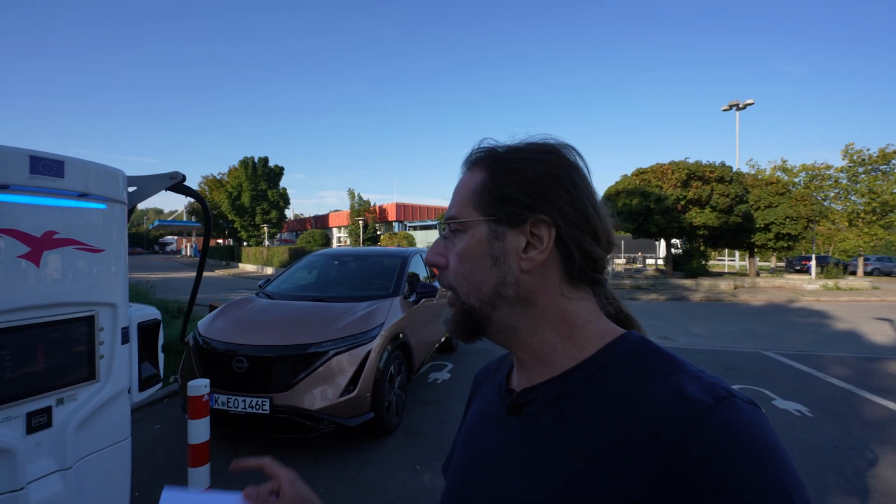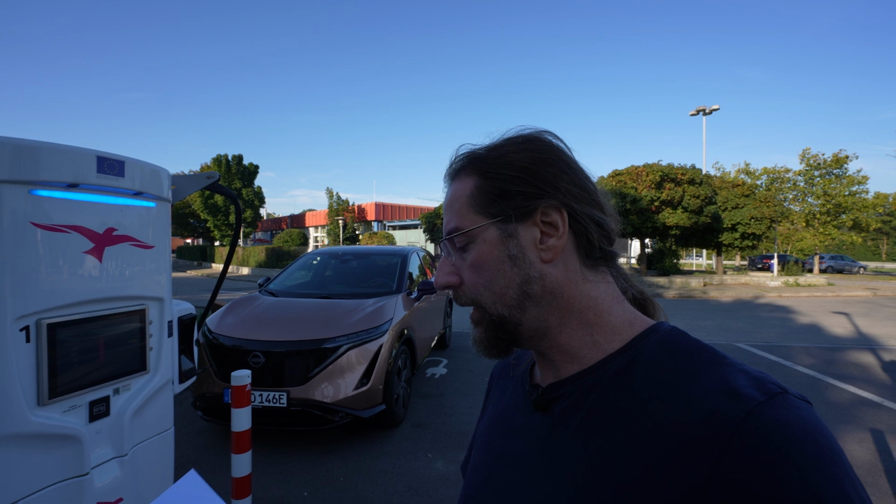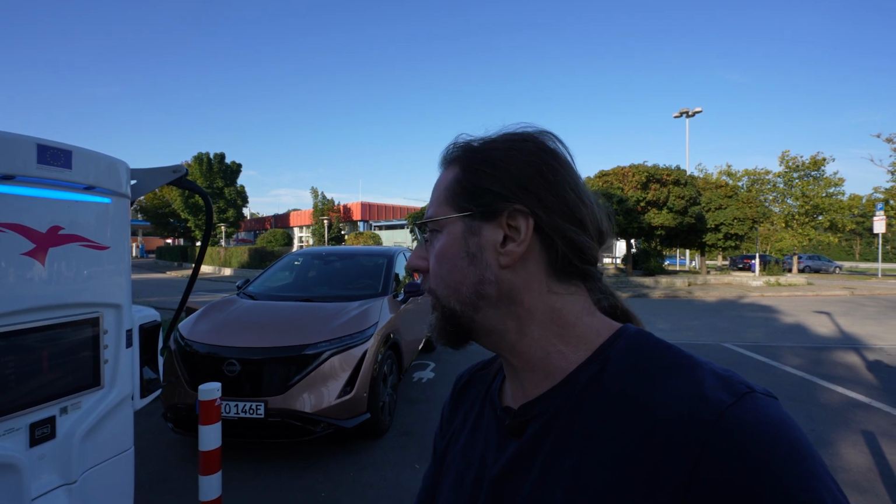I plugged in at 50% when I came here, and it told me 55 minutes to 100%, which is okay, because to 80% it says 15 minutes. So it takes 40 minutes from 80 to 100%. And now at 93% it's charging with 23 kilowatt. The charging power that I got when I plugged it in was 86 kilowatt or so.